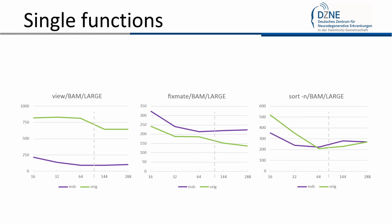Finally, we can see that for a smaller number of threads, the MDC version of sorting is faster than the original Samtools. However, if you just increase the number of threads, at some point an equilibrium is reached. In all these cases, we tested on the Superdome Flex for 288 and 144 threads, and the rest of the tests were performed on the Blade servers.